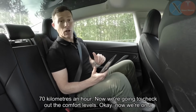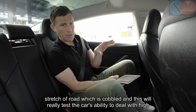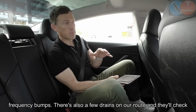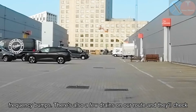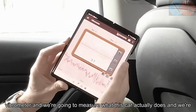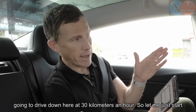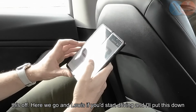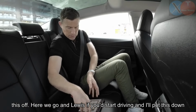Now we're going to check out the comfort levels. Okay, now we're on a stretch of road which is cobbled, and this will really test the car's ability to deal with high frequency bumps. There's also a few drains on our route, and they'll check out what the car's like at the bigger bumps. So I'm going to start the vibrometer and we're going to measure what this car actually does, and we're going to drive down here at 30 kilometers an hour. So let me just start this off. Here we go. And Lewis, if you'd start driving, and I'll put this down there.